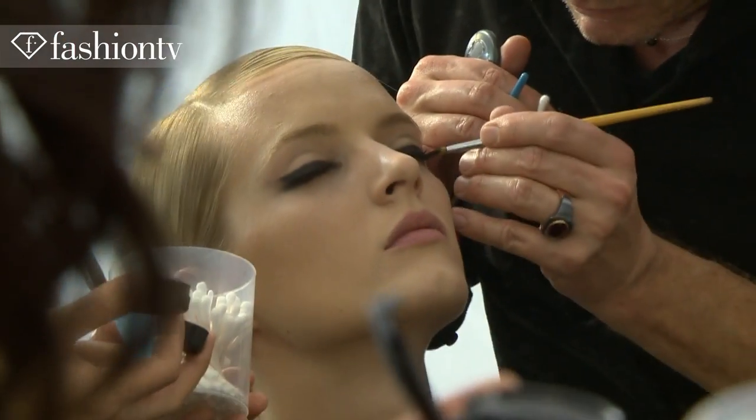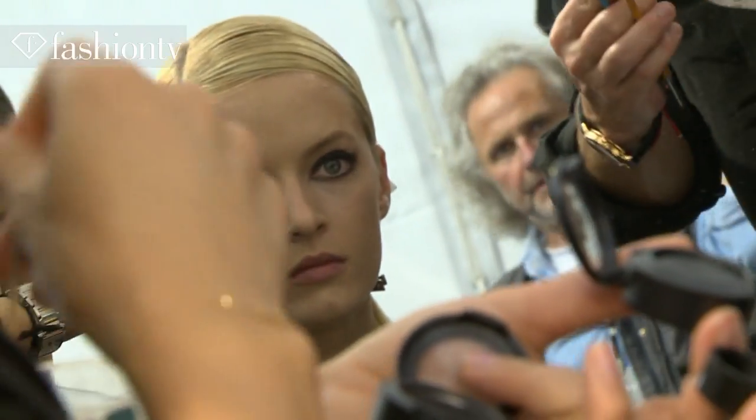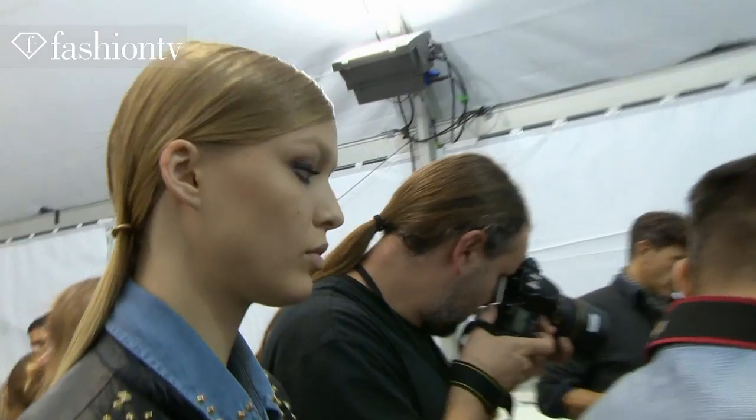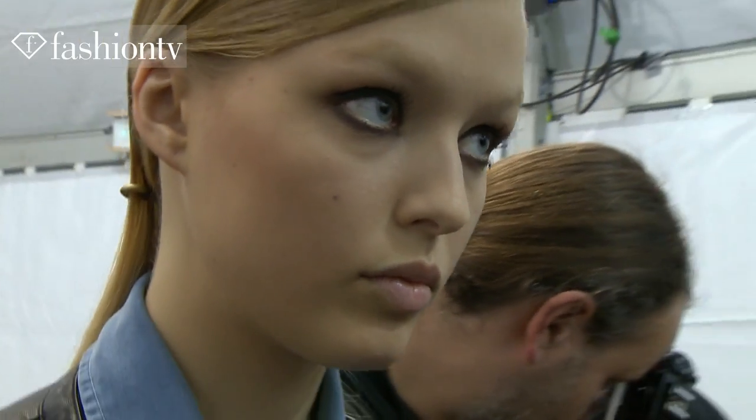Ellie wanted to have black eyes, so we decided to do it with a black liquid eyeliner on top, and black eyeliner on the bottom that joins on both corners, and we are smudging it with a brown powder, so it's much more transparent and less aggressive.